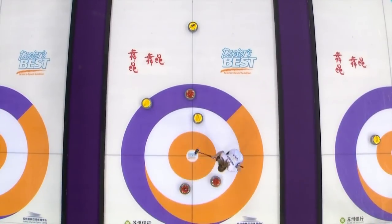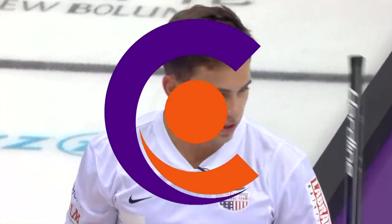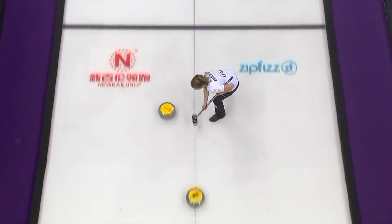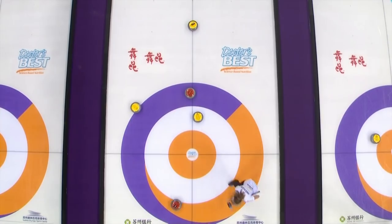Back to our feature game. Oh, double takeout there from Corey Dropkin. Nice shot. That hit. Yeah, really nice double takeout there. Nice shot. He's happy with that one. Didn't overcurl that. Mocking himself, said I made a hit. One and two.